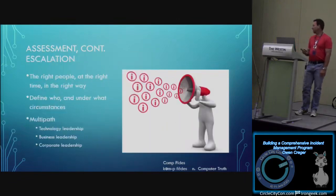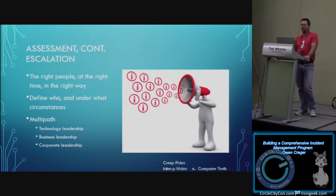So now that you've assessed the risk of the incident or assigned it a risk, whether it's high, medium, or low, you now go through the escalation process. The purpose of the escalation process is to bring in the right people at the right time and in the right way. And the escalation process, you'll build out exactly who and under what circumstances, so under what ratings when you've done your assessment, are these folks to be brought in. When are you going to bring in your legal counsel? When do you bring in investor relations? Is it when one personally identifiable record's lost? Is it when 100 are lost?